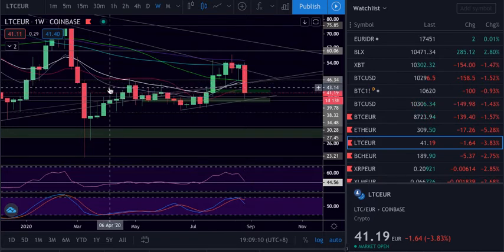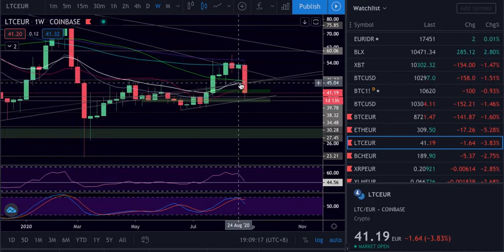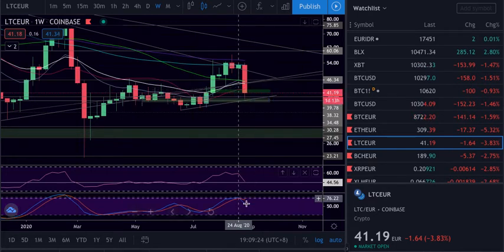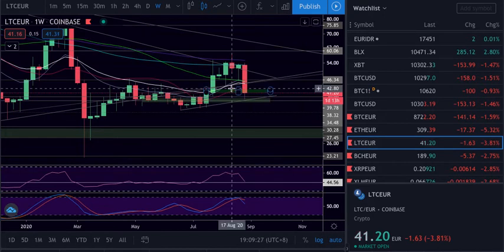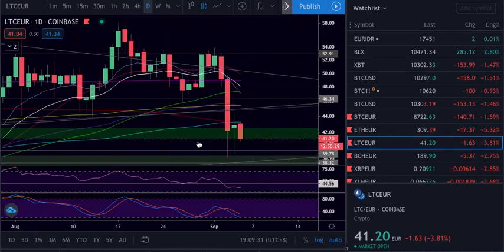So to play safe, many people can just buy if we close above the 44 euros and start to close above the 21 moving average. For now, we are already below. It's more tricky, and let's see what it does. Indicators are pointing down as well. This was the weekly. This is the monthly, so we got some good buys, but it's coming down.